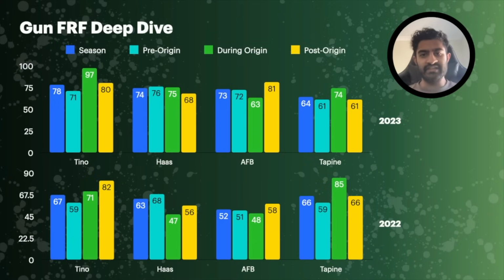Just very quickly, taking a little bit further look at the last 2 seasons, how do each of these 4 front row forwards compare in terms of their pre-origin, during origin, and post-origin runs? Someone like Tino just seems to be better throughout the end of the season.